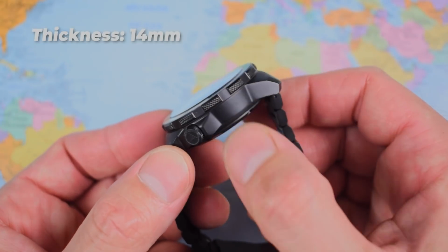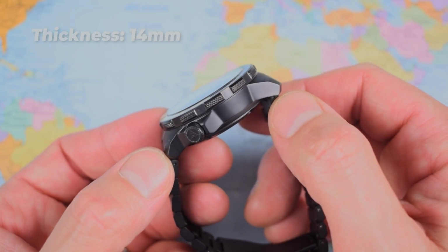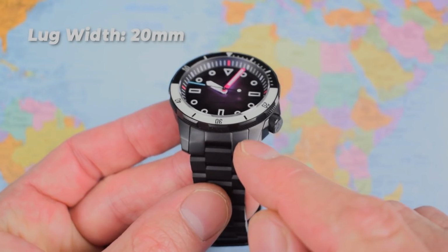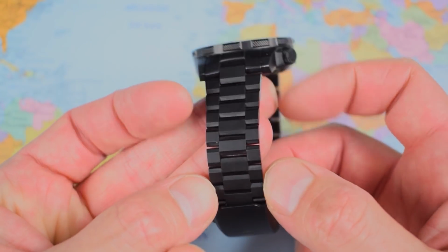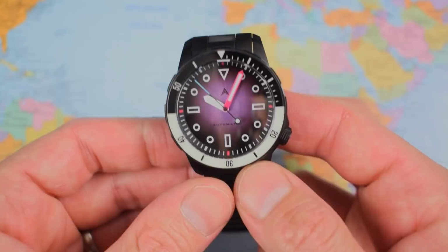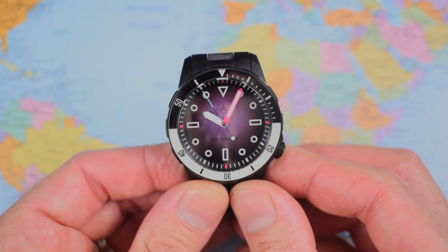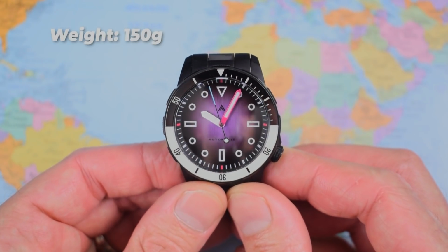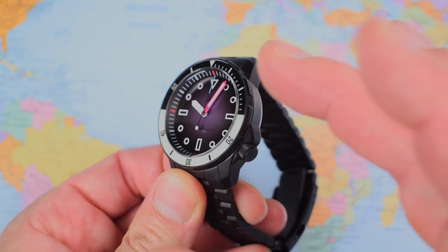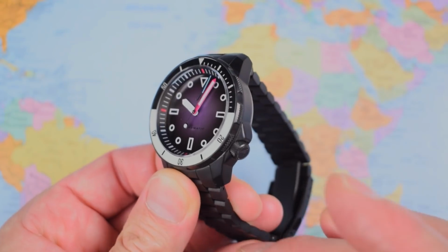Bang on 14mm thickness, but a relatively compact 46.7mm lug to lug. 20mm lug width. There's a bit of a taper down to 17.5, back up to 21 at the clasp, so the clasp is actually wider than the lug width, and sized up for me, 7-inch wrist, bang on 150 grams, which is pretty much what you'd expect. So 316L stainless steel case, crown, bezel and full stainless bracelet today.